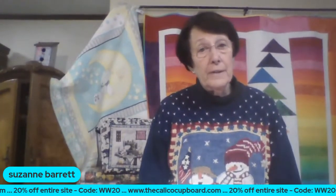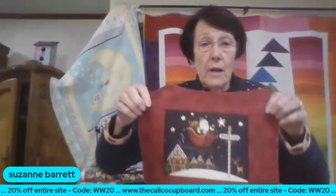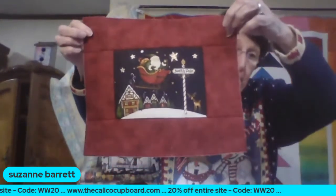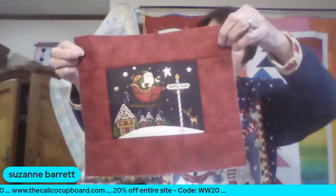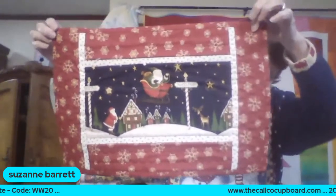Now, when I mentioned that you can do whatever you like with the fabric you buy, a lot of designers are making border prints, and they work wonderfully around the edge of a quilt. But just because it's a border print doesn't mean you have to use it on the edge of a quilt. You can take part of that border print and make a small wall hanging, or the same border print and make a placemat.